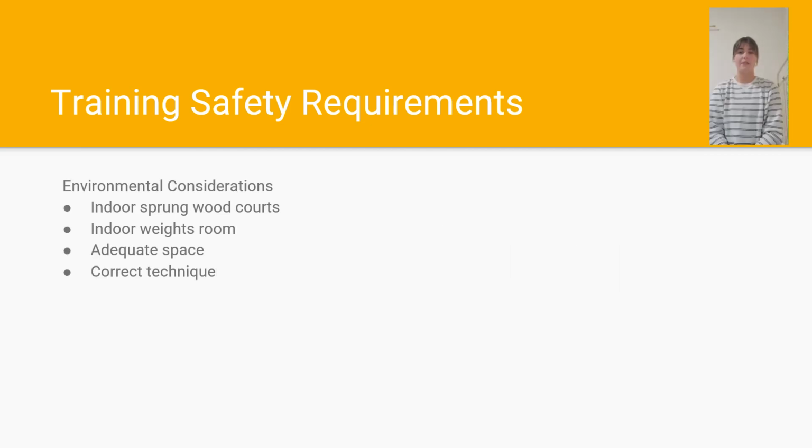As for environmental safety considerations, Premier League netball teams play on indoor netball courts with sprung wood flooring to allow maximum support for players. These courts are also used for training to mimic gameplay as well as prevent injury. An indoor weights room is used for resistance training sessions, where safety requirements such as adequate space between players and correct technique are explained before sessions. Regular drink breaks are given during training sessions to ensure players are well hydrated.